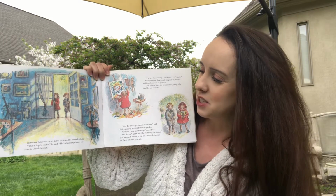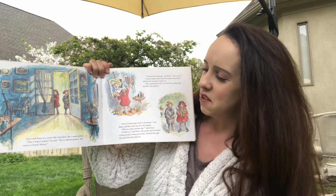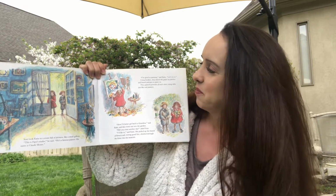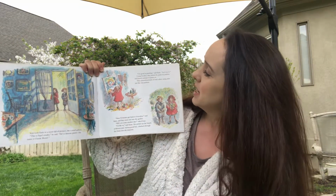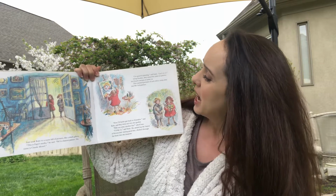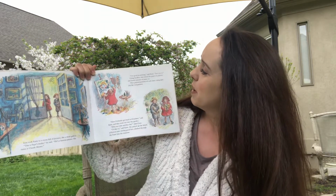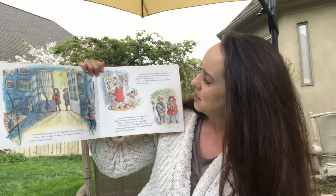"This is Papa's studio," he said. "He's a famous painter. His name is Claude Monet." "I'm good at painting," said Katie. "Let's try it." And using brushes, they mixed the paint onto palettes and found canvases to paint on.